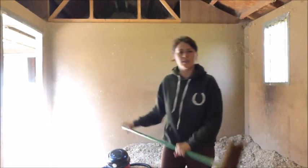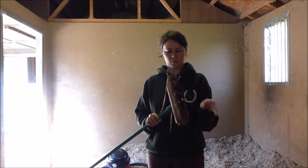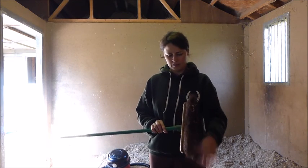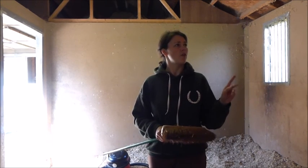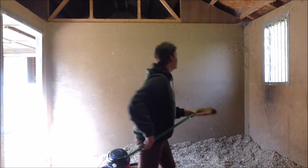So this morning I'm going to clear out the cobwebs in here. It's not going to be a very exciting job, but I thought I would show you how I do it. So the first thing I'm going to do is use this soft brush to get most of the shavings off the walls. So that's the first thing I'm going to do.